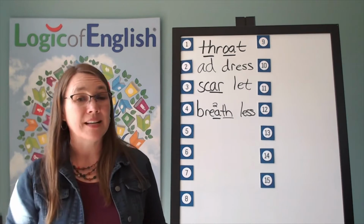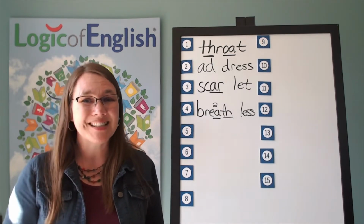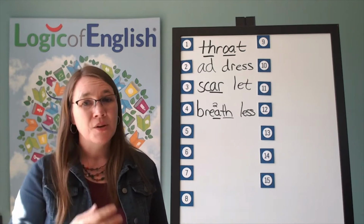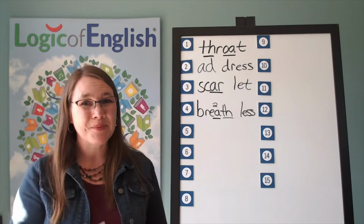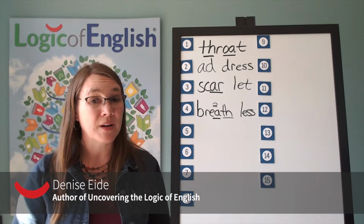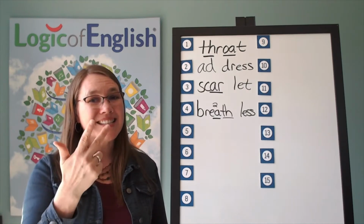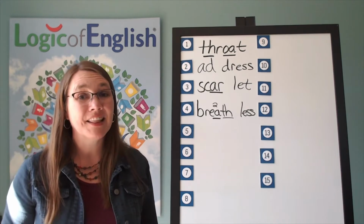The next word is restless. Sometimes I feel restless and like I just need to move. Restless. Go ahead and say restless. All right. How many syllables? Two. We will say to spell restless. What will we say to spell? Restless. All right, let's sound it out. The first syllable is rest. R-E-S-T. The second syllable is less. L-E-SS. You're right, you've got it. Go ahead and write restless.